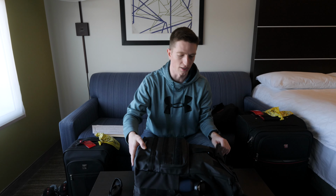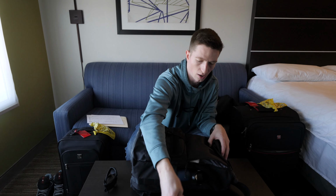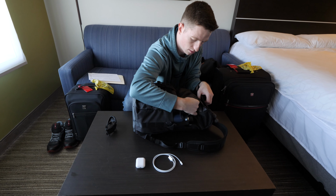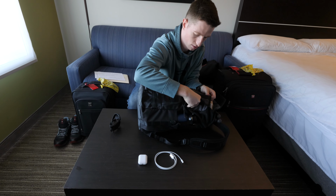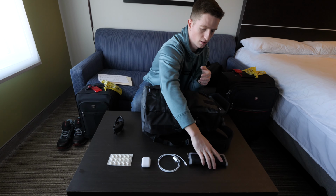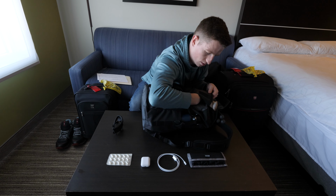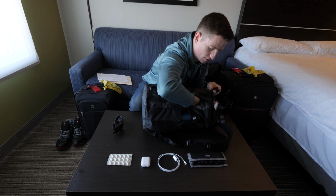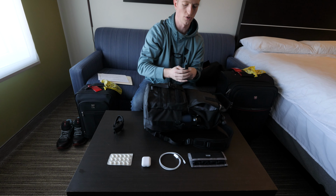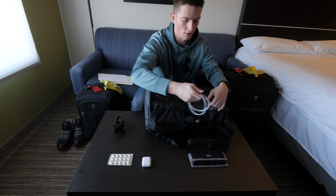Now this top section here, I'm going to pull all these out just so you can see. Obviously a phone charger, AirPods just to listen on the flight. Okay, so then if you want some probiotics, then extra batteries for the camera, which I have. And straps. And I think that's it. So that's all I have in here. So just basically phone chargers, batteries, things like that. Just the essentials. You do want to bring a water bottle of some kind.